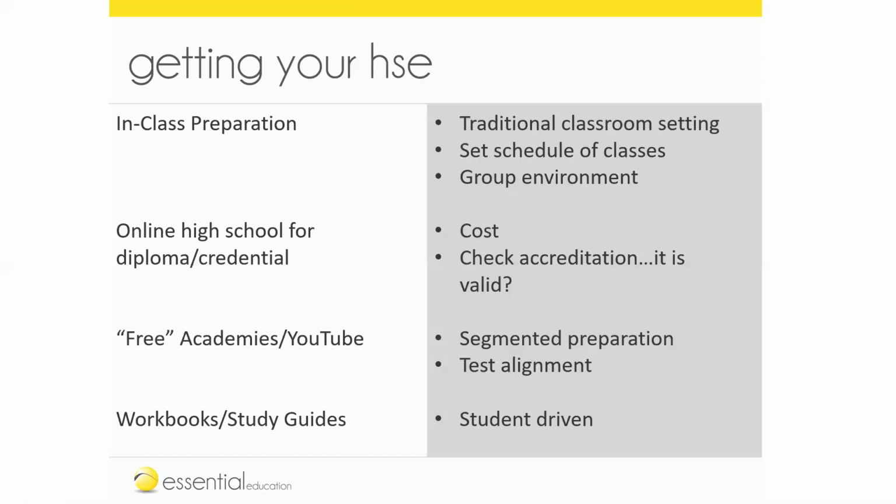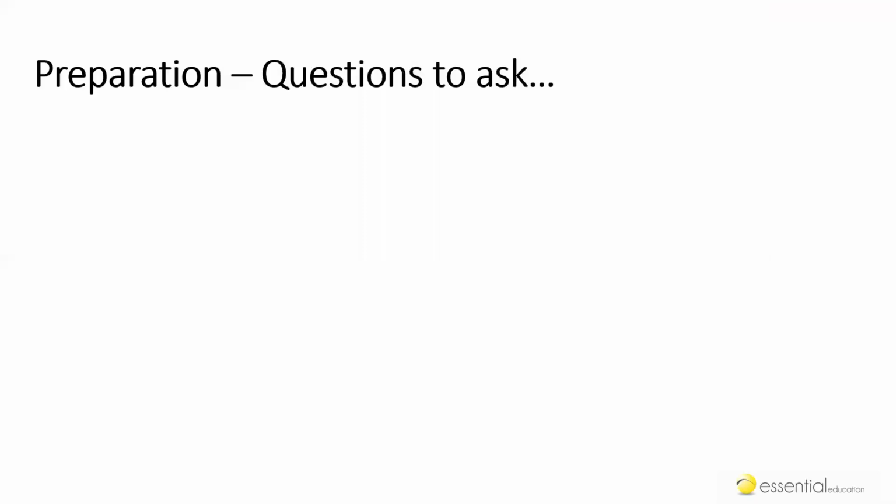There aren't a lot of things that are built in to help redirect, reteach, and reorient you with the material. It's going to be really, really reliant on you and what you can bring to the table. Very helpful, but very much geared toward that independent student. So keep that in mind too.